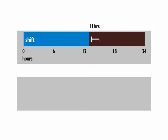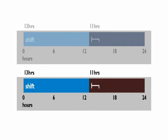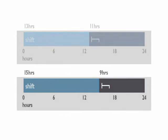So when you take a regular daily rest of 11 hours, the maximum shift time from clocking on to clocking off is 13 hours. 11 taken from 24 is 13. Any shift longer than 13 hours means daily rest has been reduced. You can reduce daily rest to a minimum of 9 hours up to 3 times between weekly rests. When you take a reduced daily rest, the maximum shift is 15 hours long. 9 from 24 is 15.